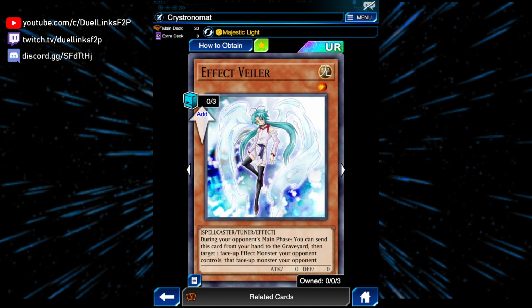Take the BLS skill, for example. The deck isn't good because of BLS having a really good effect. The deck is good, it's tier 1 because of the skill letting you cheat it out with basically no material for free and also search it. And Veiler can't negate skills.